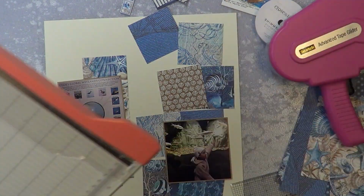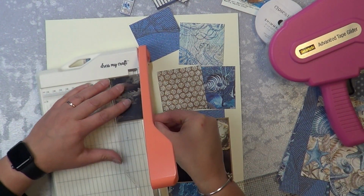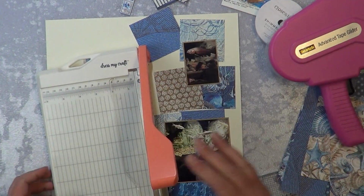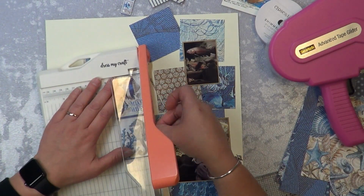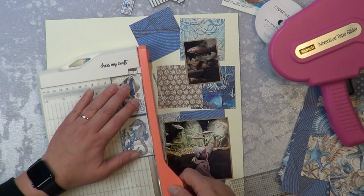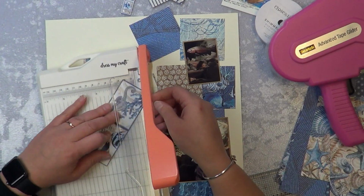So here I am just backing up my photos, gluing them down onto the cardstock that I picked. Originally, I picked a blue piece of cardstock, and then I thought, wow, there's a lot of blue already going on in this layout. So I chose to do a brown cardstock to support the other supporting color, I guess.